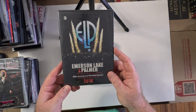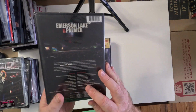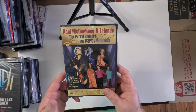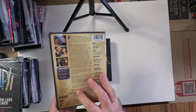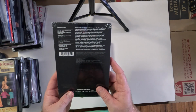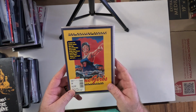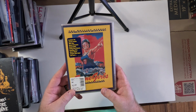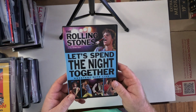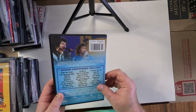Emerson, Lake and Palmer, Welcome Back My Friends, his 40th anniversary reunion concert, 2010, still sealed. Paul McCartney and Friends, the PETA concert for Party Animals, so that one is also sealed. The Rolling Stones, Crossfire Hurricane, still sealed. The Rolling Stones, Some Girls, it's live in Texas 78, that's an awesome one. Still sealed. And the Rolling Stones, Let's Spend the Night Together, Greatest Hits Live. And that one has been viewed.